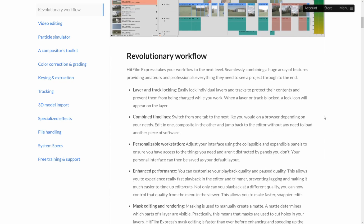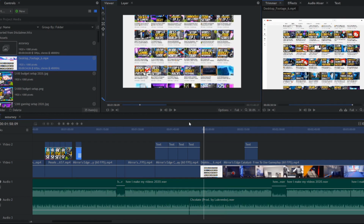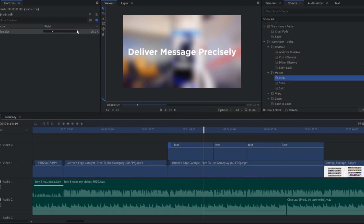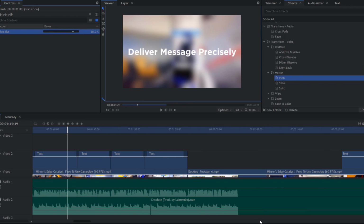And there's actually two versions of the software, HitFilm Express, the free version, and HitFilm Pro, the paid version. And the user interface for HitFilm is simple and easy to customize, and rendering videos barely takes any time as well. But honestly, if you're the type of person that wants to get into filmmaking on a budget, I would definitely recommend getting HitFilm, as I haven't really encountered problems unlike my last editing software.